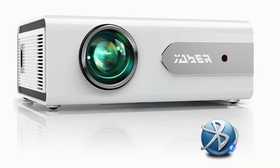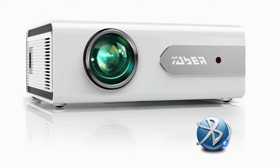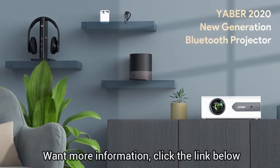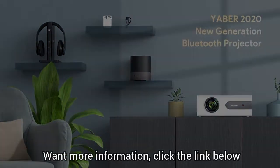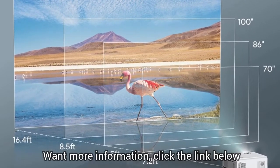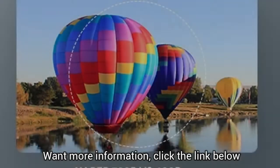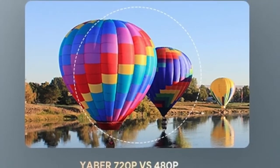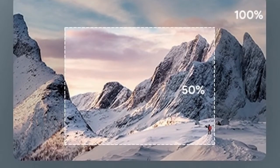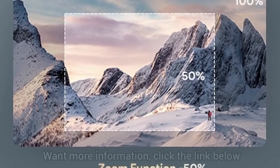Hi. This is the YABER V3 Mini Bluetooth Projector, 5500 lux, Full HD 1080p and zoom supported, a portable LCD LED home and outdoor projector for iOS, Android, TV stick, PS4, PC, and Bluetooth speaker. The V3 Mini Projector has the latest built-in Bluetooth 5.0 chip, which can connect to your Bluetooth speaker wirelessly at any time.